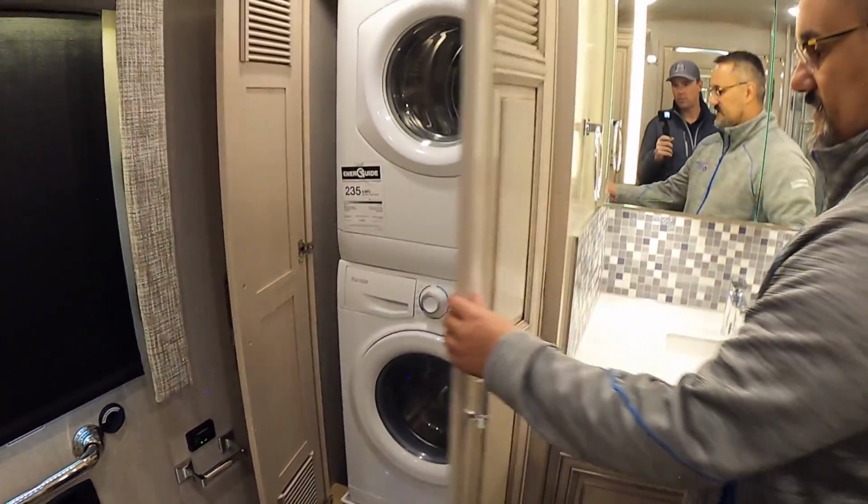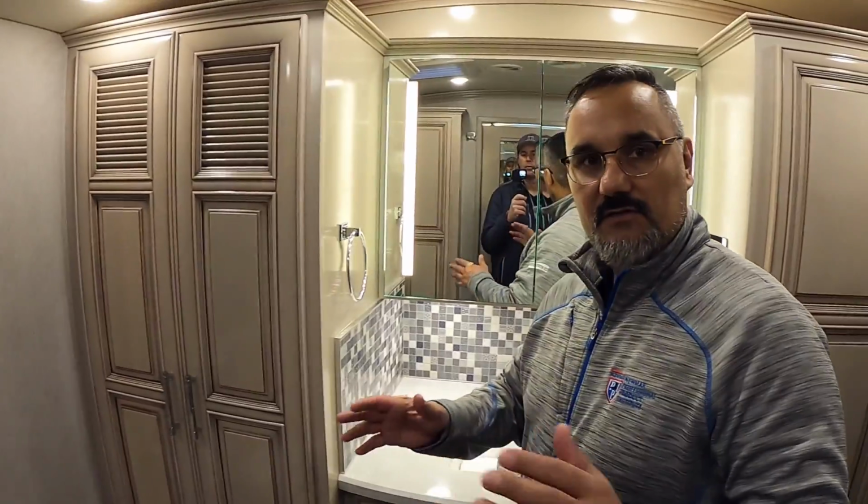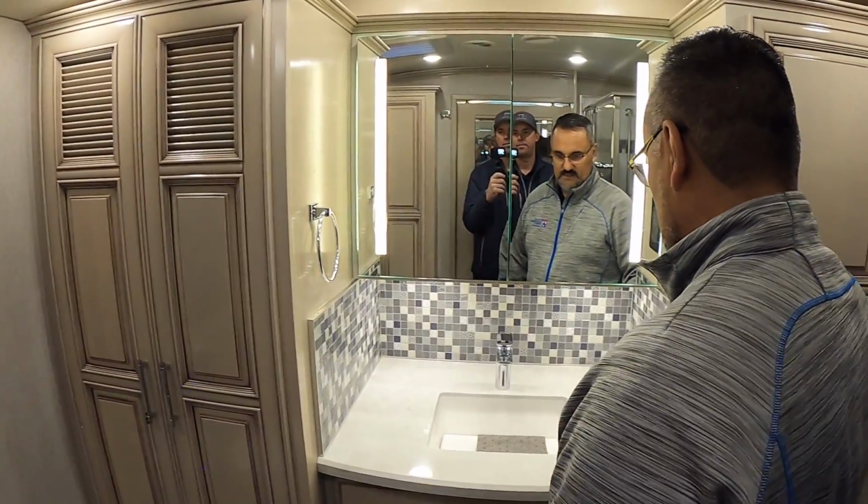Man, it's just solid. All solid maple cabinets. I mean, you're not going to have to worry about the particle board, photo laminate. This is all real hardwoods. Something you expect in a coach of this caliber.